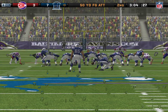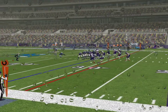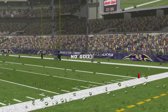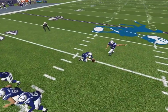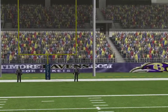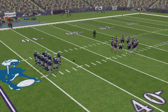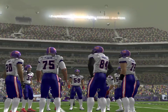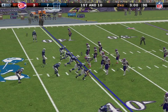Number 65, and taking a run for this field goal. The field goal attempt is no good. So they're ready to go on offense after the missed field goal. They'll start at the 40.